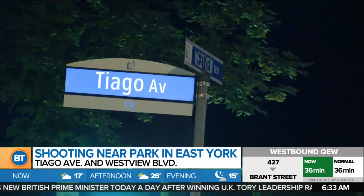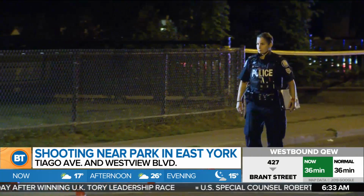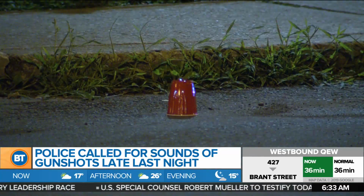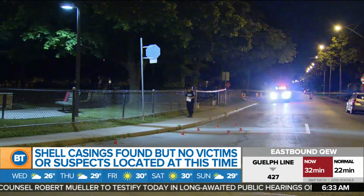Toronto police investigating a shooting at Tiago Avenue and Westview Boulevard. That is on Vic Park, just north of Sinclair. Officers getting the call late last night at around 10 o'clock for the sound of gunshots, reportedly 5 of them. Police finding shell casings at the scene, but no victims or suspects have been found.